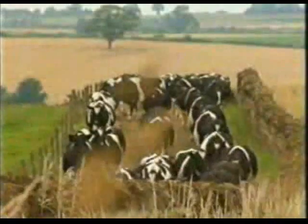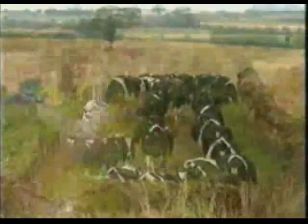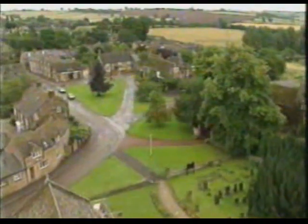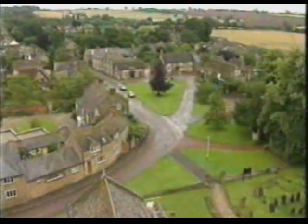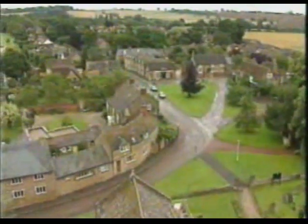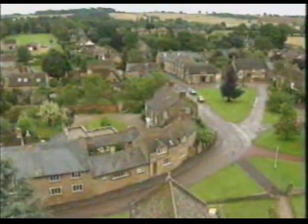In the heart of the English countryside, you feel that life hasn't changed for centuries. Here it is quiet and peaceful. People can escape from the cities and their crowds, pollution and noise. This is King's Sutton, a village in Northamptonshire, about 40 miles from the huge industrial city of Birmingham.